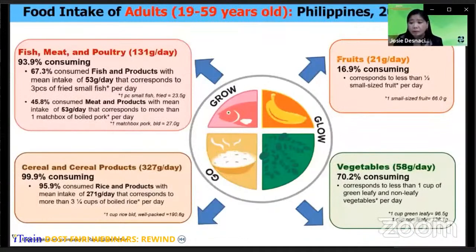Now, let's take a look at the food intake of adults. So 99.9% of adults are consuming cereals and cereal products, wherein 95.9% consume rice and products with mean intake of 271 grams per day, which is equivalent to 3 and 1/4 cups of boiled rice per day. 93.9% are consuming fish, meat, and poultry, with mean intake of 131 grams per day, wherein 67.3% consume fish and products with mean intake of 53 grams per day, which is equivalent to 3 pieces of fried small fish per day.